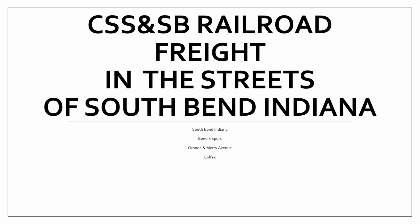Today we're finally going to get around to doing that Chicago South Shore and South Bend Railroad freight in the streets of South Bend, Indiana video that we've been talking about for a long time. This is going to cover the line as it came into town down Orange Street and down LaSalle Avenue. We're going to do it in two parts. This one is going to look at the freight, and then we'll do a separate one on the passenger.